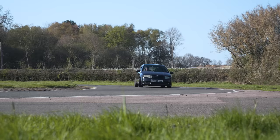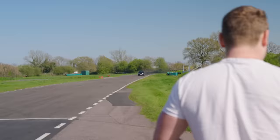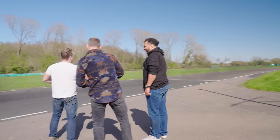Took it in nice. Come on, Rain Sports. Come on, Skoda. Come on, Germany. Let's go! Come on, boy. Matt, grind it in. Come on, come on. Reel it in. Reel it in. Let's go! That was his best lap. 39.1. Wow. It's very good.